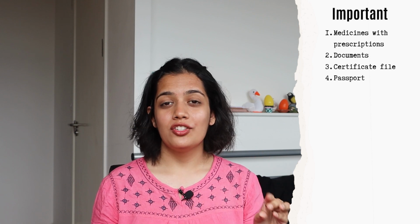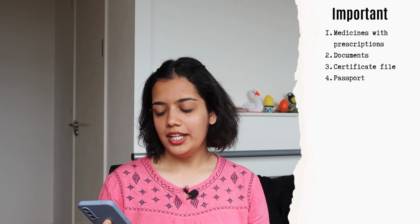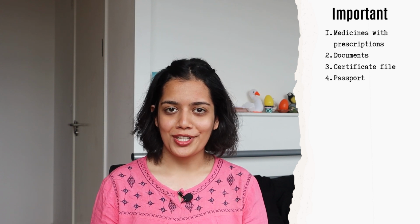And then the last and most important is your medicines with prescriptions that the doctor gives you. Just keep it with the medicines just in case they stop you in customs. All your documents and certificate file, and obviously your passport as well.